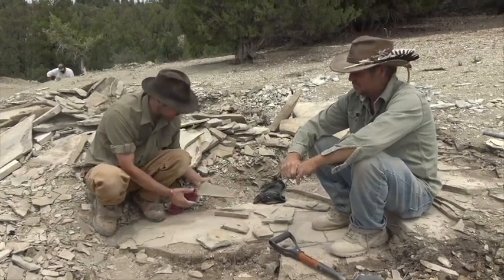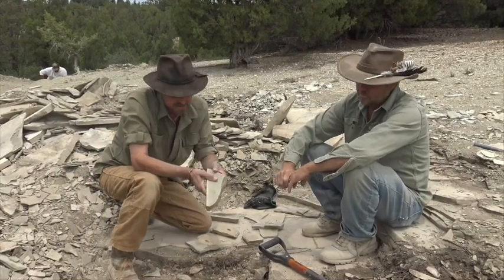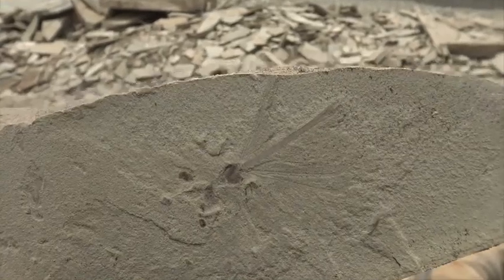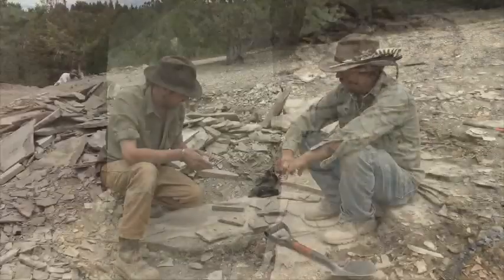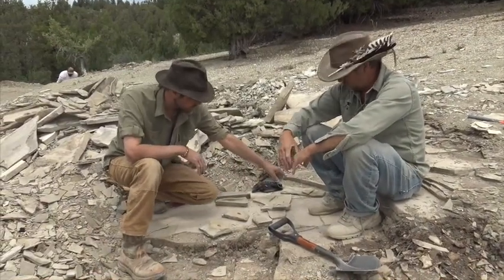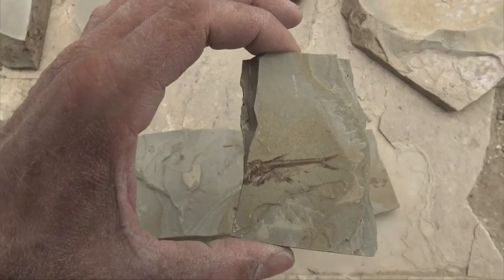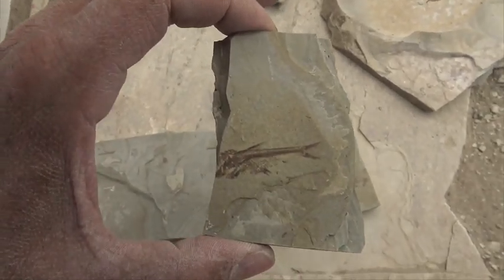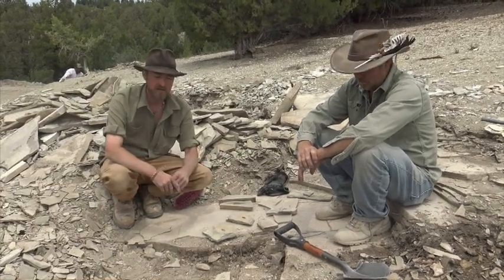Like leaves, or this is something really cool that Isaac picked up. We don't know if it's a dragonfly or if it's a flower. We're going to take it back to camp, get a loop on it and see if we can figure out exactly what it is. Or the fish. There's such cool things to find, and that fossil find could inspire the next generation of academics, the next generation of fossil hunters.